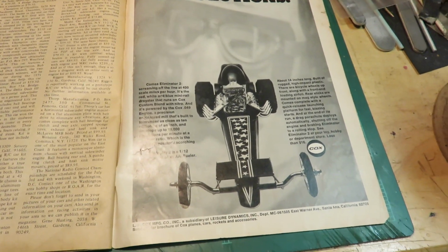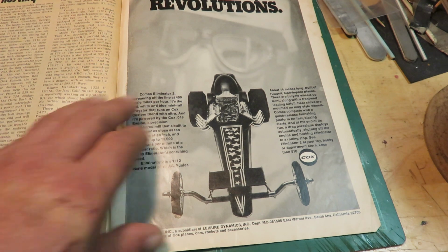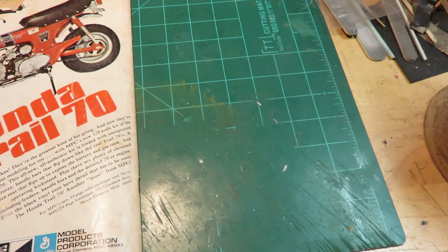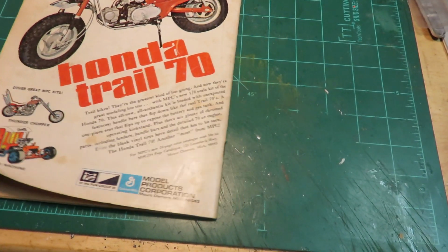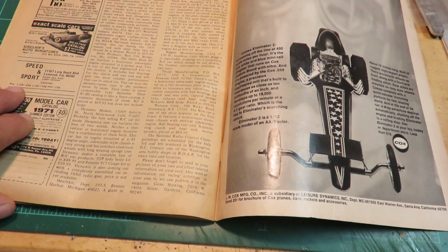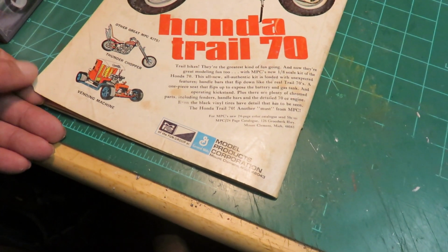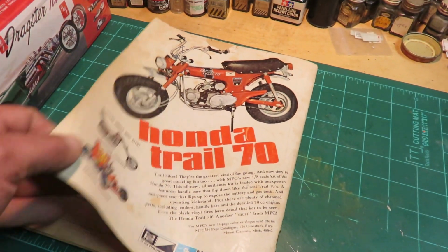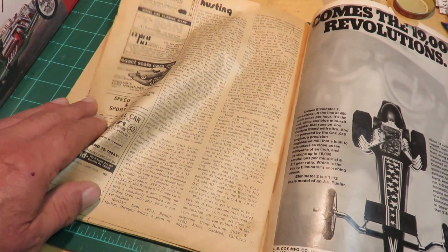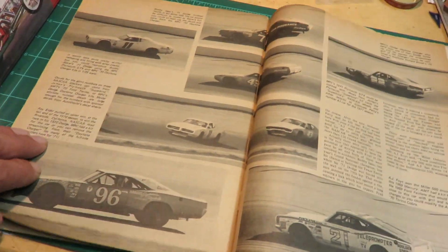And then, the old Cox 049 powered dragster. Yeehaw. And what do we have on the back page? We have a Honda Trail 70. Alright. That was done by MPC. They're also showing the vending machine and the Thunder Chopper. And there's the Honda Trail 70. Yeah, MPC was owned by General Mills, the cereal company, back in the day.